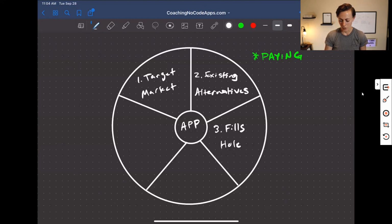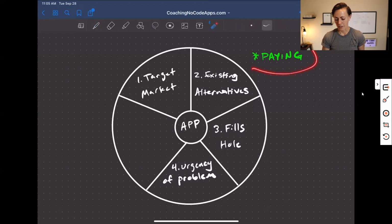After that, I want you to look at the urgency of the problem. Right? What's the urgency of the problem you are solving? Now, you should be able to gauge this really based on whether or not an existing alternative is being paid for, and especially how much it's being paid for. But you can also gauge this by how much money this problem is currently costing a business, how much time, how many bottlenecks, right? So you really want to look at how urgent is the problem that you are solving?